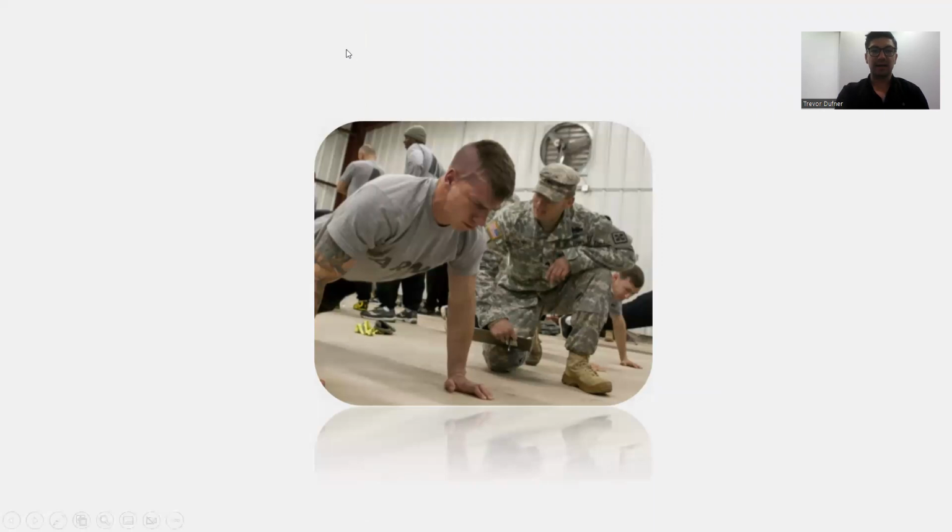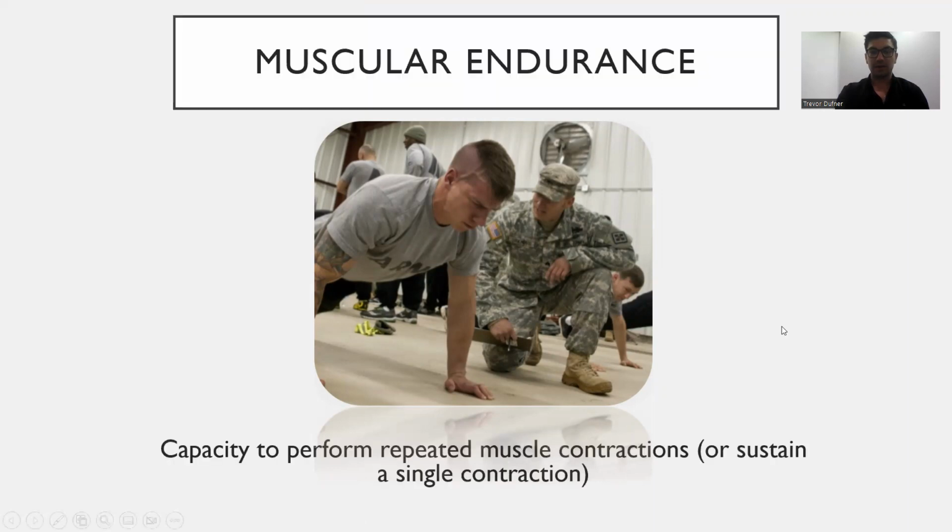So looking at muscular endurance as well, I think, pop up here. Sorry. There we go, muscular endurance. So muscular endurance is the capacity to perform repeated contractions or sustain a muscle contraction. So it's either something like holding a plank or doing repeated muscle contractions, like repeated push-ups, repeated sit-ups, right? Those are all muscular endurance type ordeals.